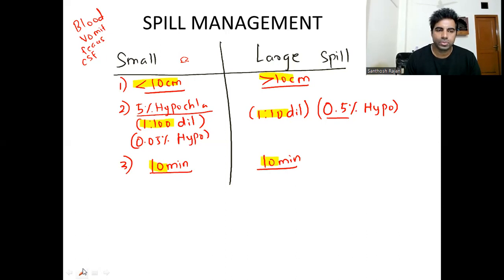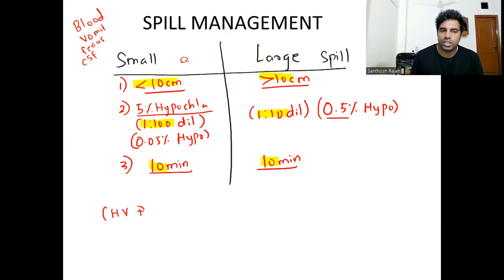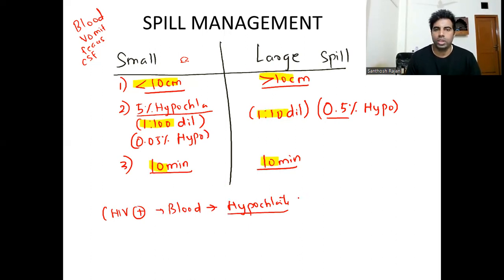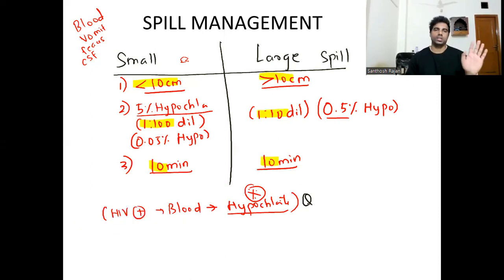Very, very simple. Many questions ask, for example, a patient is HIV positive and the blood was spilled. How do you manage? The main thing is that you're going to use the hypochlorite solution. You pour the hypochlorite solution, depending on small spill or large spill, and then clean with the material and mop it up. Hypochlorite cleaning is important because with hypochlorite, the HIV will be killed. I remember in my exam during my PG time, I had this question. So hypochlorite is important. That's it. Okay, spill management.